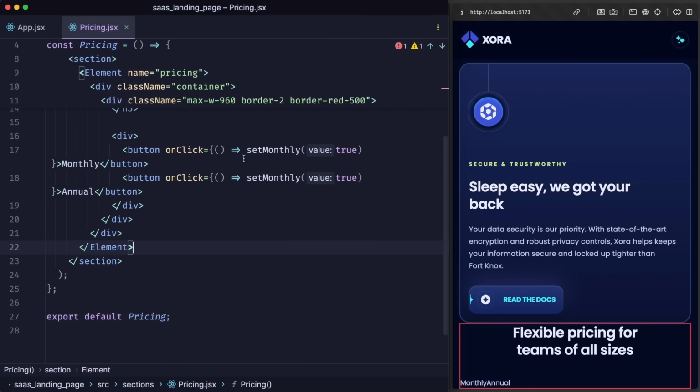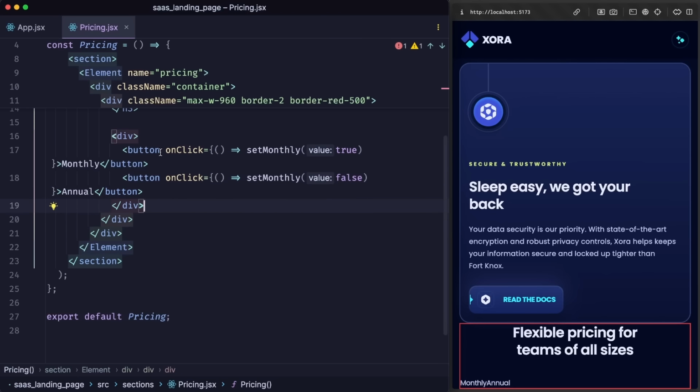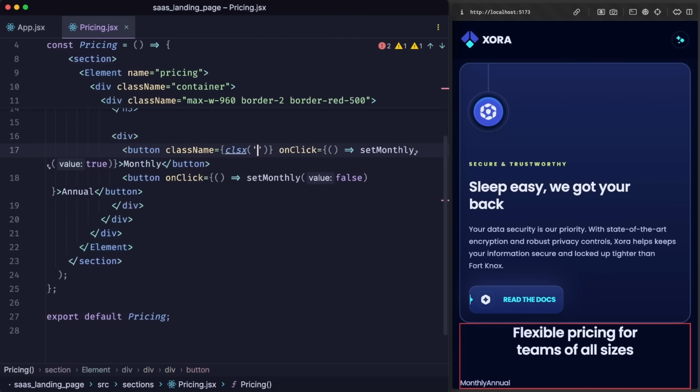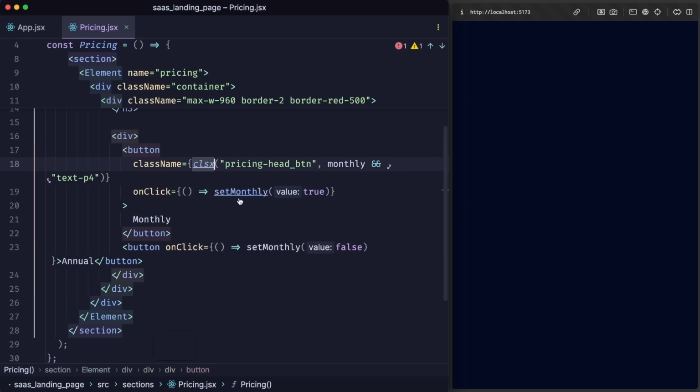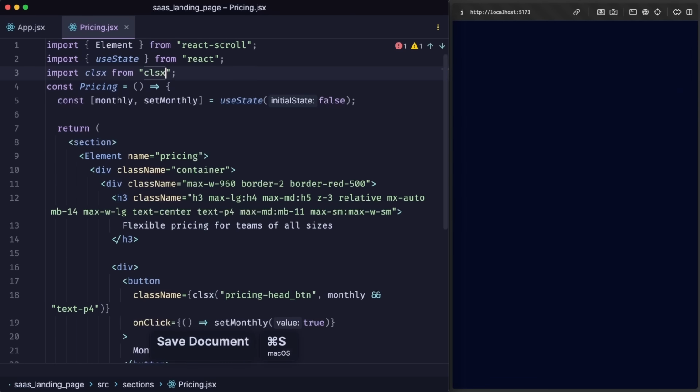If it's the first button that says monthly, we'll set it to true. If it's the second button that says annual, I'll set monthly to false. Now, they're also going to have some class names. So let's give it to the first one by giving it a className of clsx, and I'll give it a class of pricing-head_btn. And if monthly is true, we'll also give it a text-p4 to kind of make it a bit more emphasized. Of course, we have to import clsx from clsx.